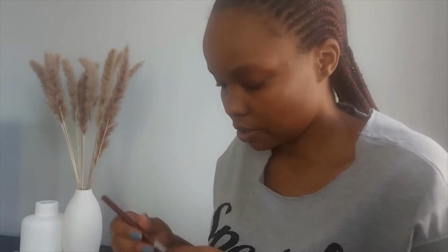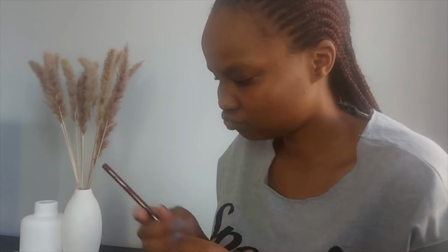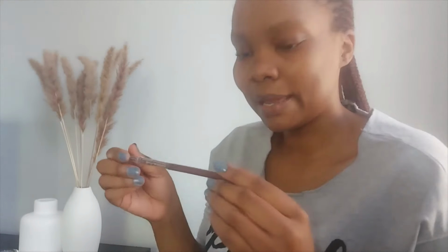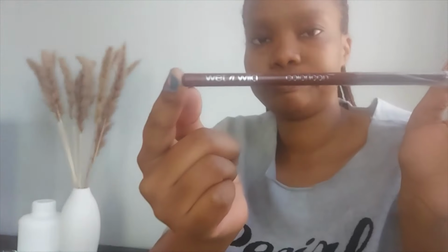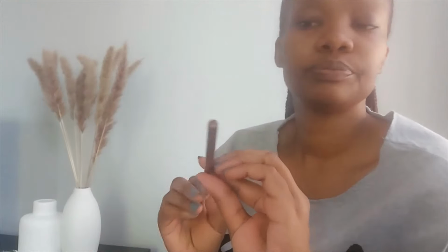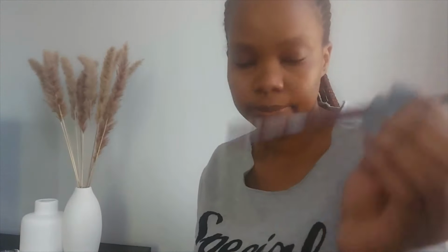And another item that I got is this lip liner by Wet and Wild. It's chestnut. The color is chestnut.